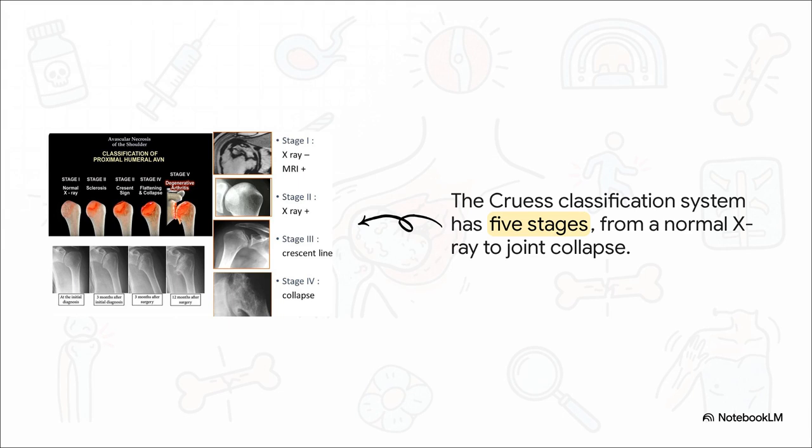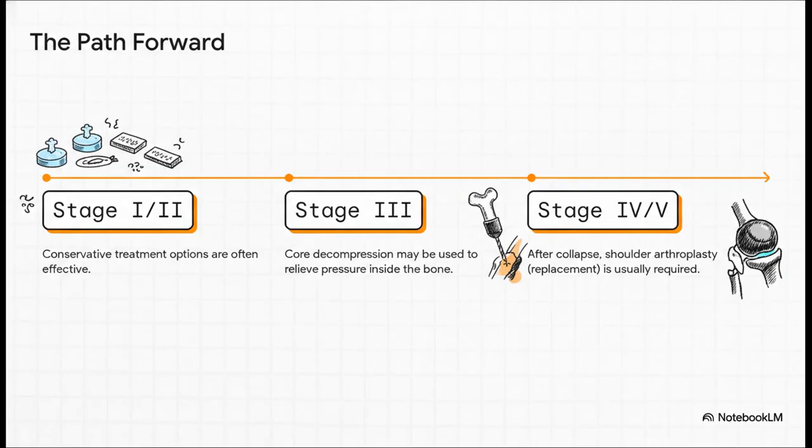In stage 1, the X-ray actually looks completely normal, but an MRI can already see the problem. By stage 2, you start to see some subtle changes on the X-ray, maybe some hardening of the bone. Stage 3 is when that classic crescent sign shows up, which means the bone is starting to fracture under the surface. By stage 4, the round head of the humerus actually starts to collapse and flatten out. And in the final stage, stage 5, the damage is so severe that you have advanced arthritis affecting the entire joint.